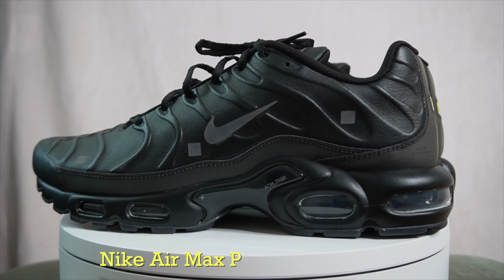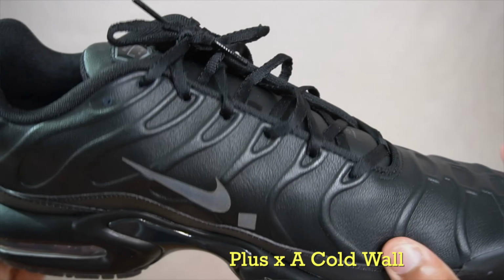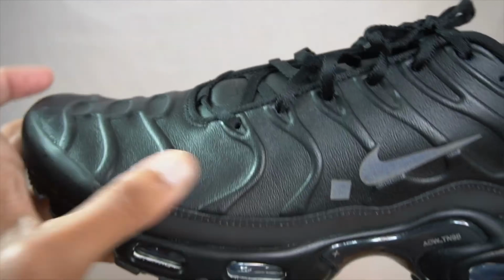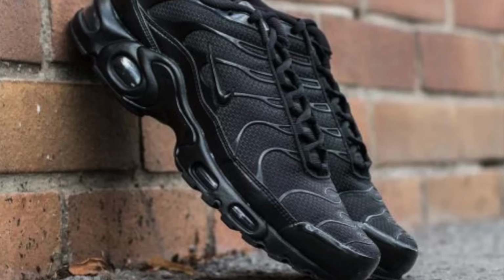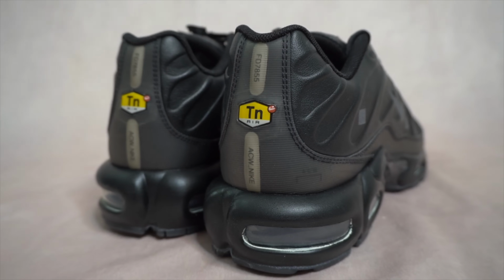Next we got the Cold Wall Air Max Plus. I did a full review on these as well. The materials on these are incredible. Some very buttery soft leather being used on this shoe. If you don't want the Cold Wall pairs, of course you can always go for a regular pair of Air Max Pluses. It is a very aggressive looking shoe that goes perfectly with that street style type of look.